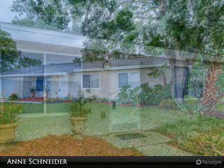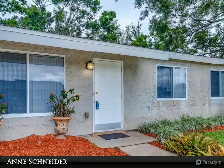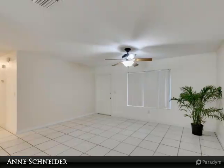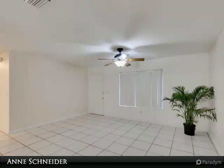Brand new carpeting just installed and interior just painted. Light and bright kitchen with large breakfast bar open to living and dining areas with French doors to covered patio. Washer and dryer located inside under air.